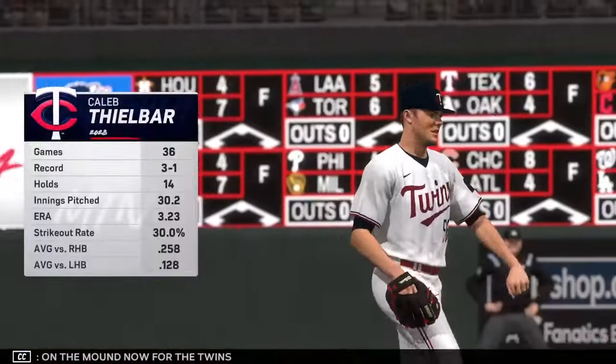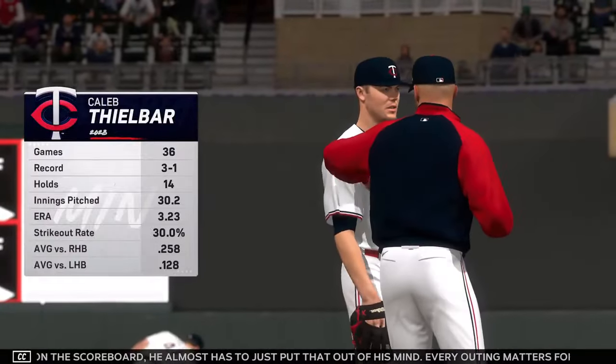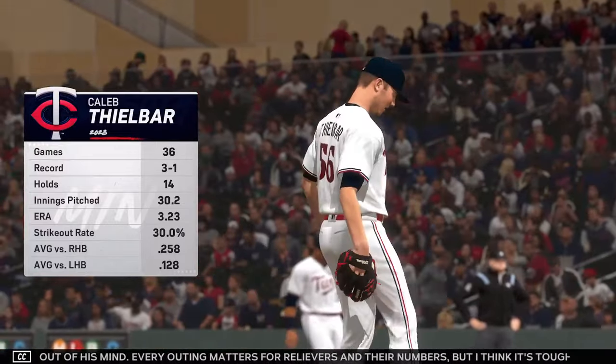Twins, Caleb Thielbar. And with the big deficit on the scoreboard, he almost has to just put that out of his mind. Every outing matters for relievers and their numbers, but I think it's tough to get up for this type of appearance the same way you would for one in a close game.